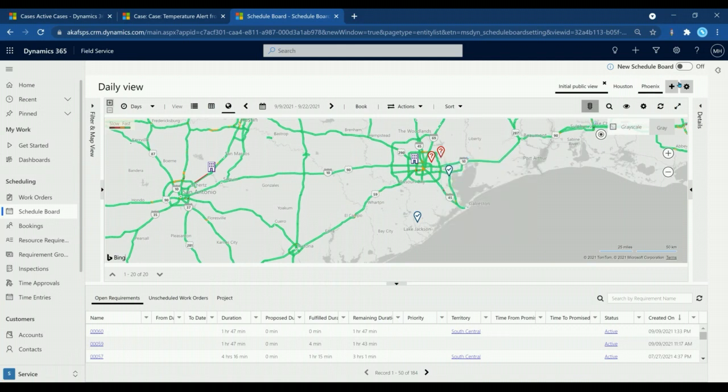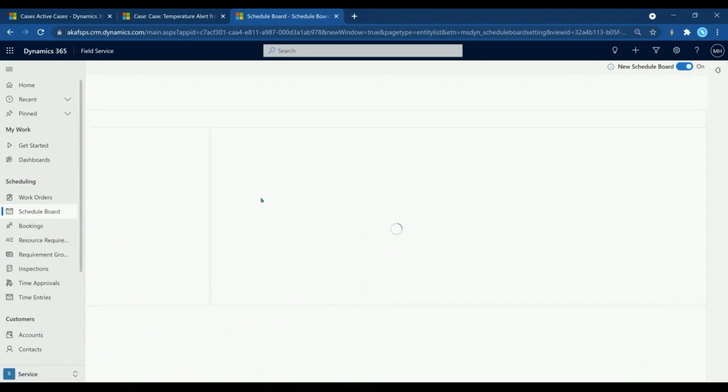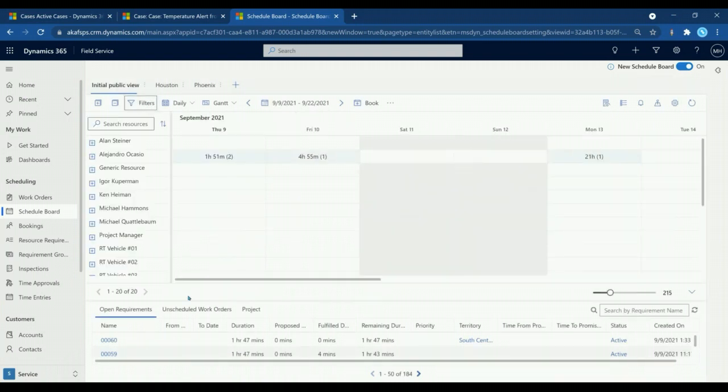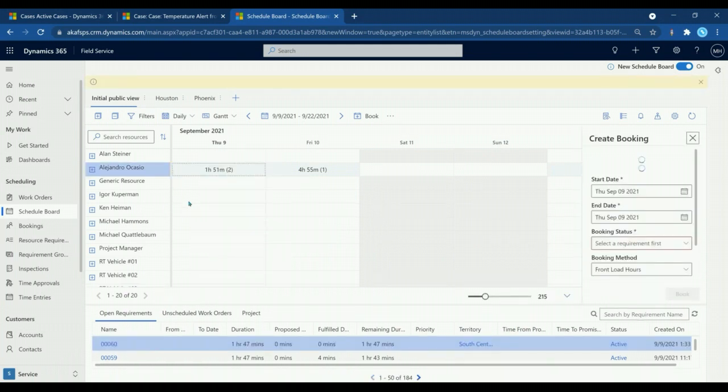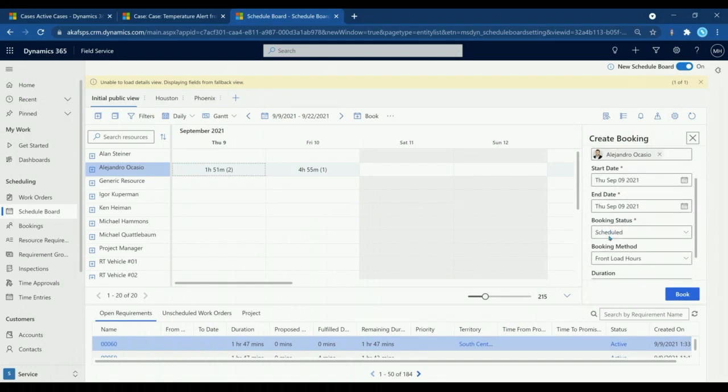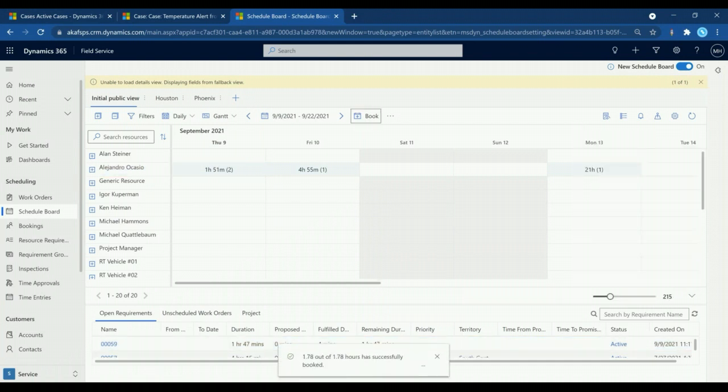But I'm now going to go back to the Gantt view, if you will. In this case, we're going to schedule Alejandro for resolving this particular issue. So I'm just going to drag this up and drop it right on the schedule for today. Now you'll see it gives me the particular details. Yes, we still want it to be resolved today. It will have a status of scheduled, and then I'm going to hit book. That assigns him the work order. He gets a notification on his phone, and he can now start to resolve that issue.